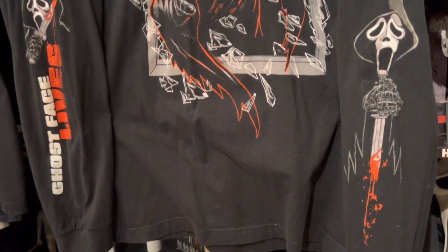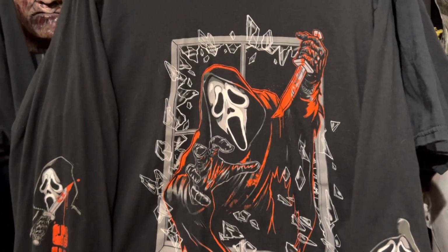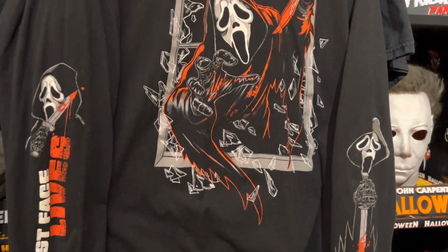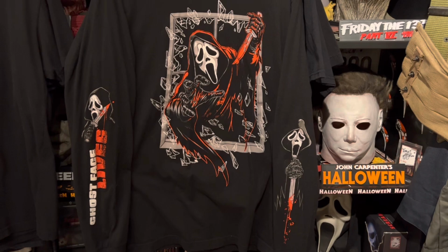But this again is Cavity Colors, so this is Ghostface Lives. It's got this nice design on each of the sleeves. Very cool design. So again, he's just smashing through a window more or less on a house. But yeah, beautiful shirt. I really like Cavity Colors long sleeves. They are nice.